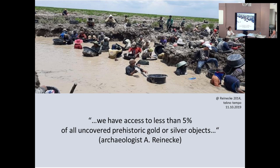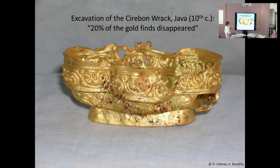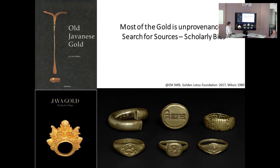So the materiality of gold objects is especially deemed for reappropriation, so that the entanglement between materiality and attributed value, because of the physical and tactile properties. This, for instance, is a piece which a diver gave me, or a picture of the last diving day. As Horst Liebner said, 20% of the gold finds disappeared by divers on the excavation site. So the materiality is especially important because most of the gold is unprovenanced.